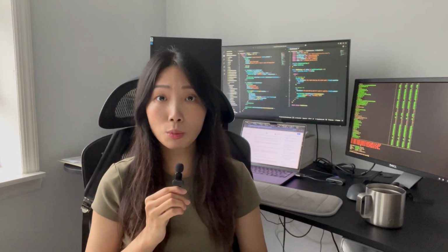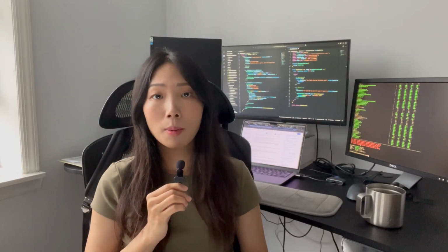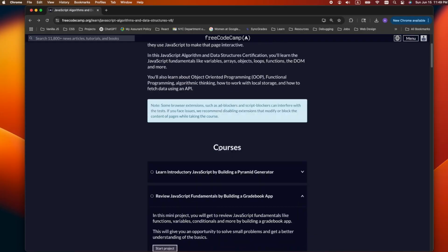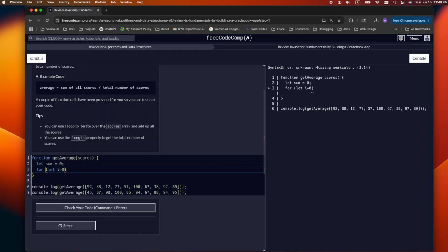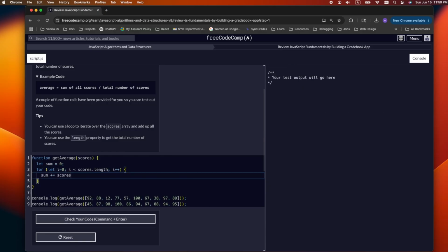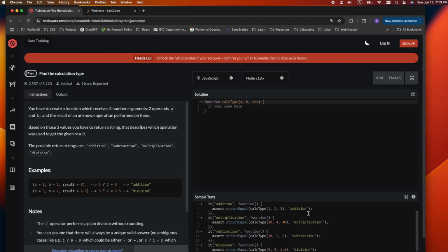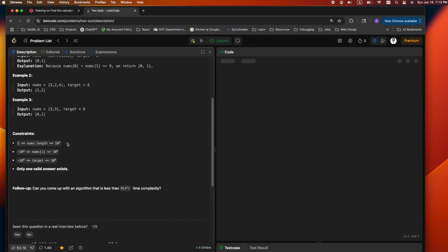Personally, I chose web development, so I focused on learning JavaScript first. But no matter what language you choose, here's the key. Don't skip the fundamentals. Take your time learning the syntax, data types, functions, loops, and then practice solving beginner challenges on sites like Code Wars or LeetCode. This might take anywhere from 2 to 6 months, depending on your schedule. For me, it was about 4 months while working full-time.